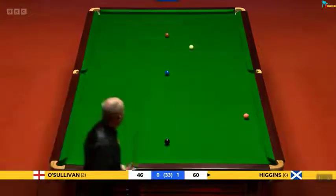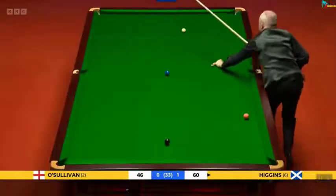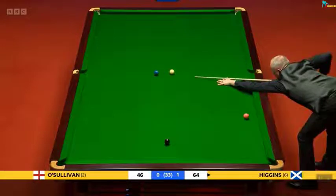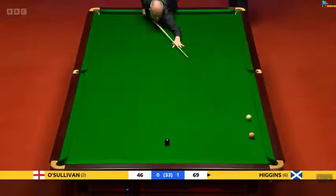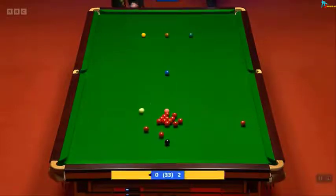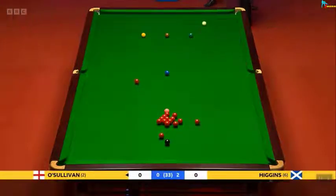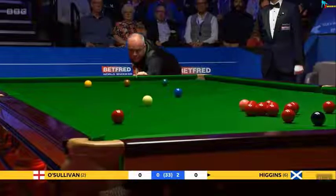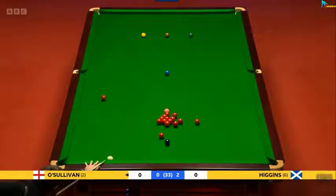Forty-one. And this would have to go down as a... 50. Doesn't matter. Ronnie gets frame 3 underway. Good cue ball. Well, he's run through to... Don't blame him.